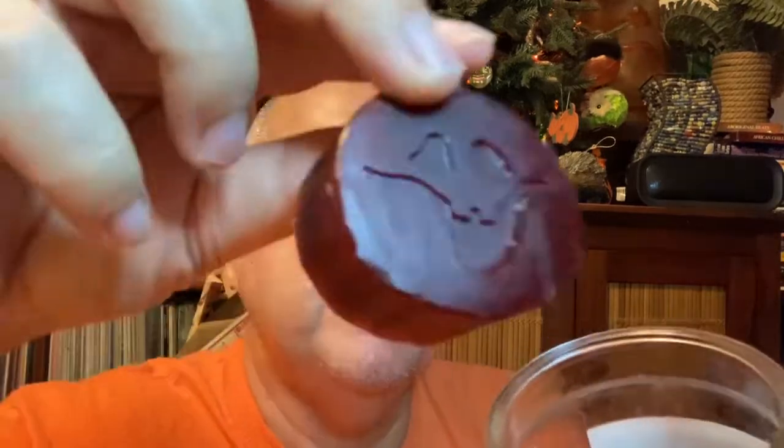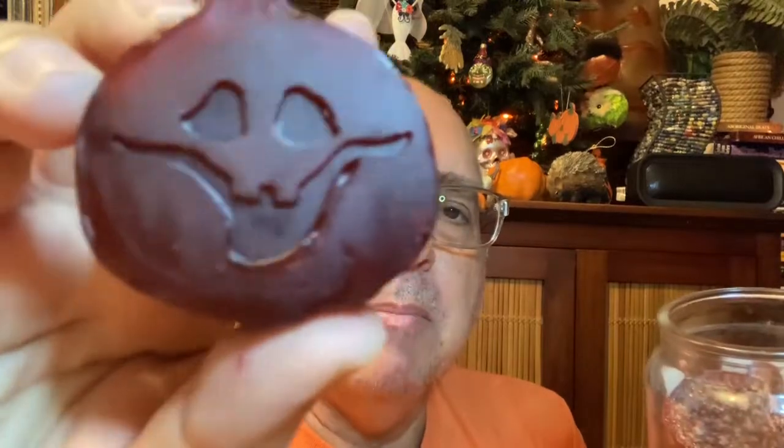Again, I have a container that I've actually gone through. I've used the containers, and I'm down to what actually fits in the glass jar. But these are little pumpkin, what do you call that stuff, silicone things I got, and I melted it into those.